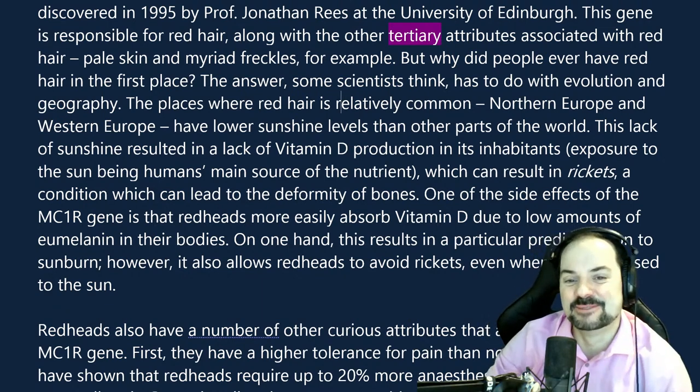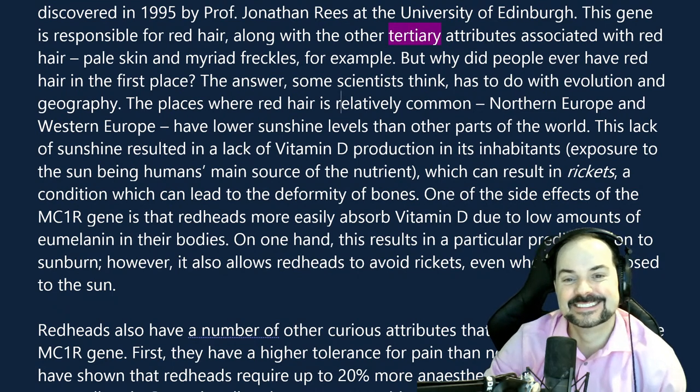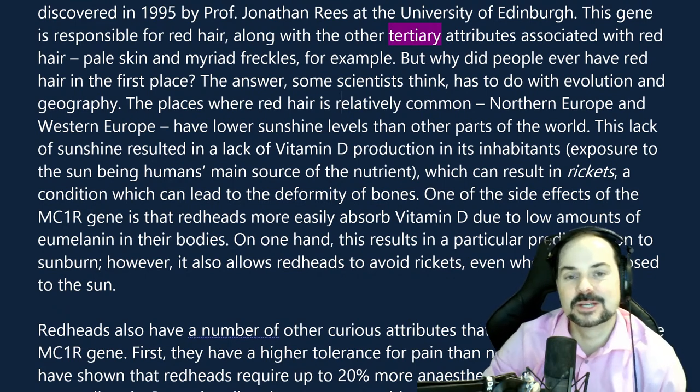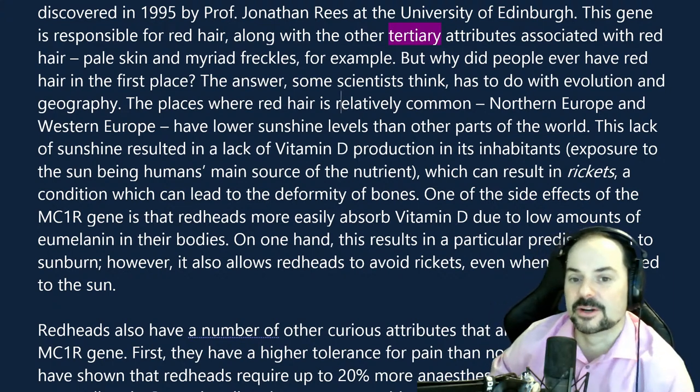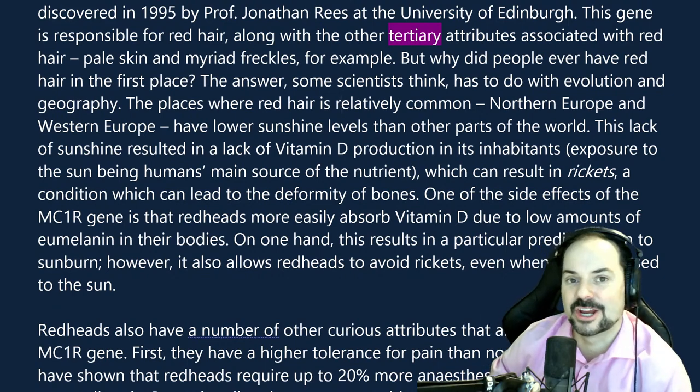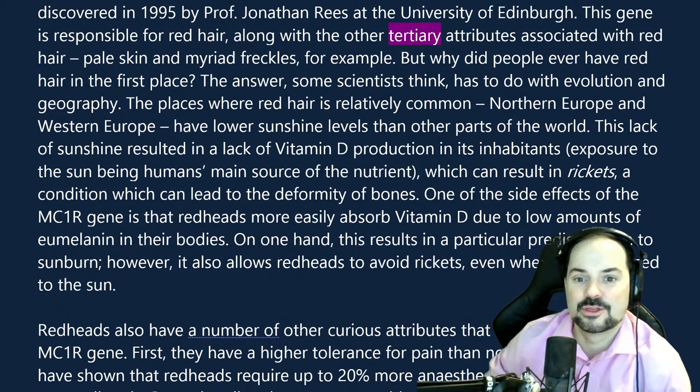Do you know what that word means, tertiary? It's kind of strange for a biology word. It's not a biology word. It's a number, a sequencing word. The predecessor to it is secondary. So it's like firstly, secondary, tertiary. So it's basically first, second, third. Tertiary means the third.